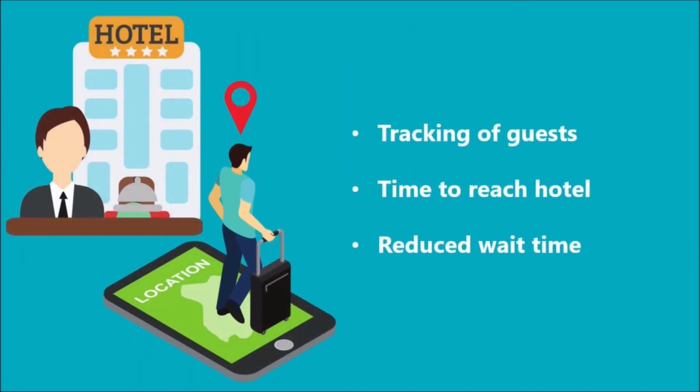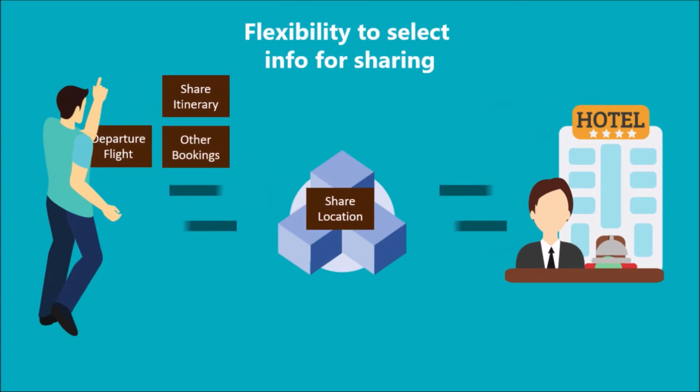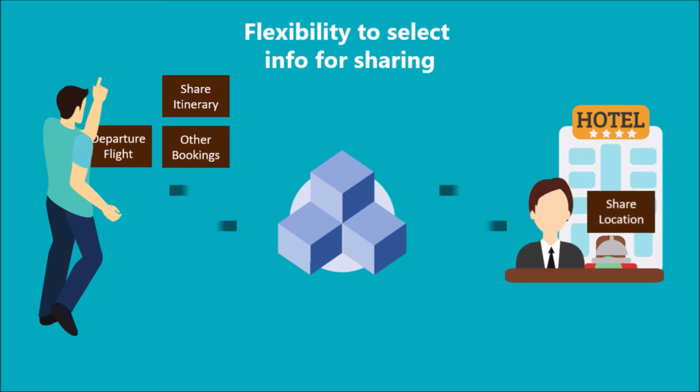Imagine a scenario where hotels are able to track their guests and know the exact time of their arrival at the hotel. Availability of this real-time information will decrease the wait time during check-in and in turn will increase the guest satisfaction. Tracking guest movements might be considered an invasion of privacy, but blockchain provides a solution for this. With blockchain, you can determine and authorize the hotels a certain degree of required information without compromising your privacy.